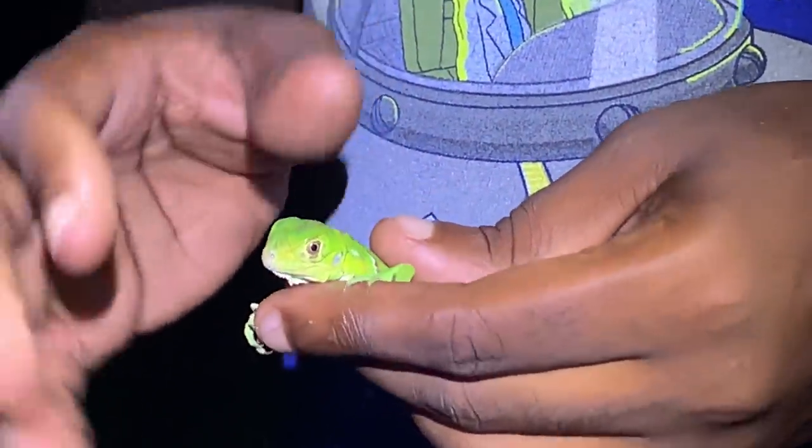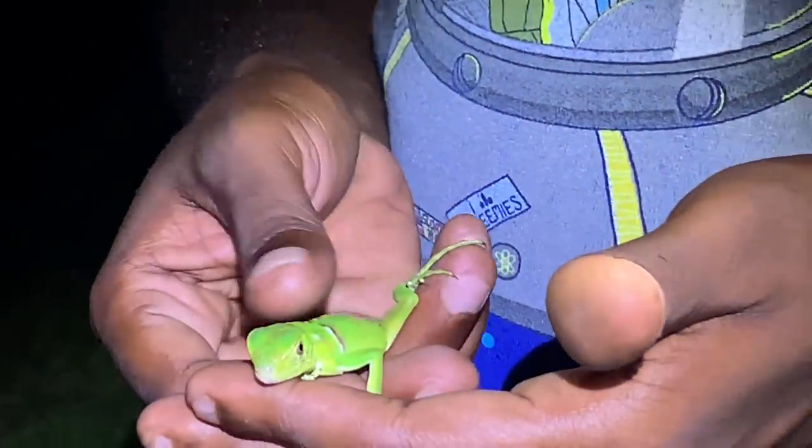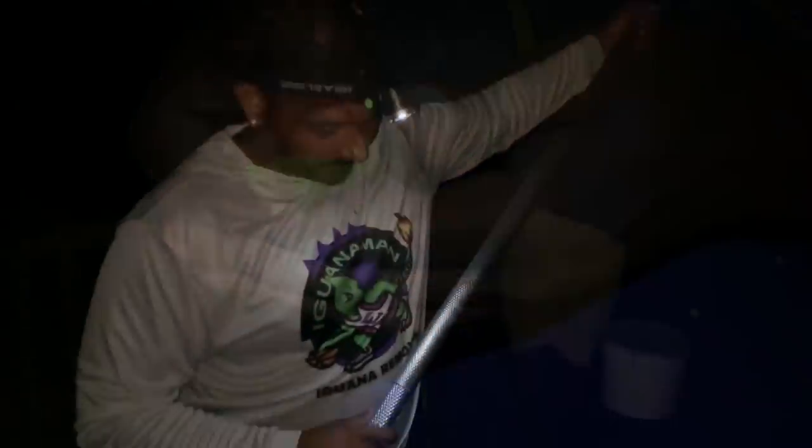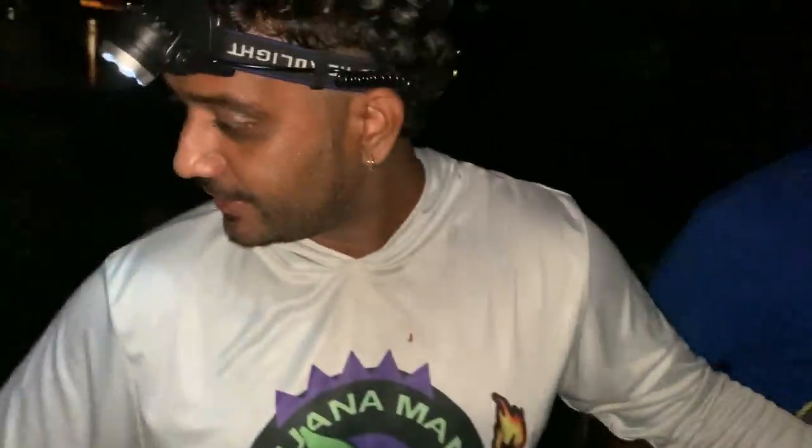We got the first one. In the bag. You're coming with us, buddy. We got a couple questions for you. And as you can see, we're gonna be using this net. This is a really handy tool right here. It extends to about 20 foot. And this would be the perfect tool for us to harvest some baby iguanas.